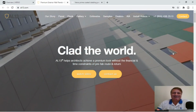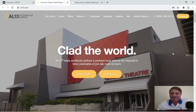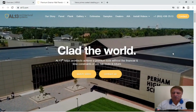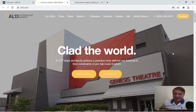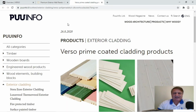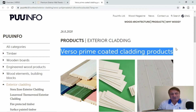So I did think, what about the name Verso? It doesn't sound like a very longevity orientated name when you compare it to things like Pro Health Longevity and DoNotAge.org. So I wondered if there was anything in the building society specifically to do with cladding that went around the name of Verso, and I found this. So there's actually Verso prime coated cladding products. I wonder if this is a coincidence. You tell me.